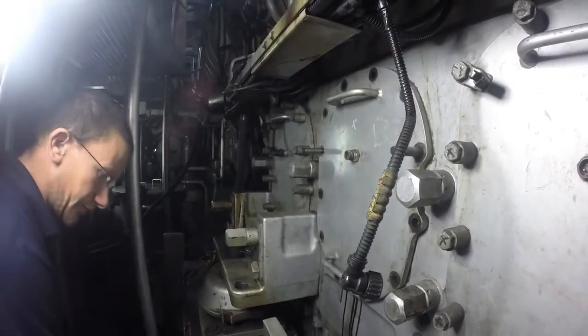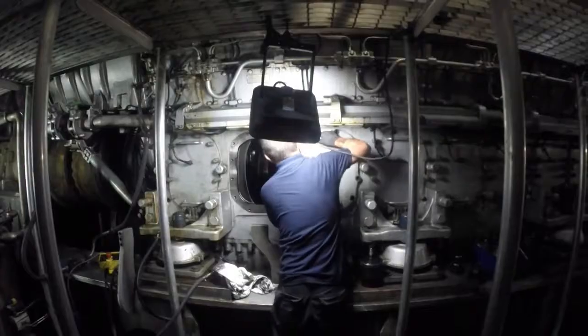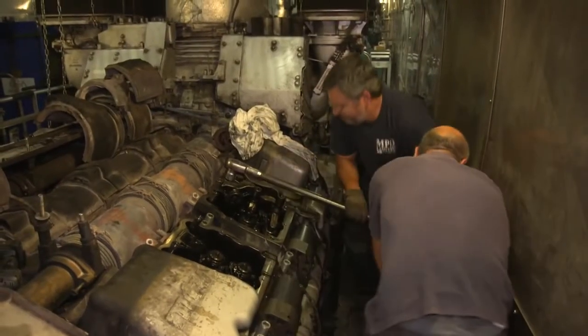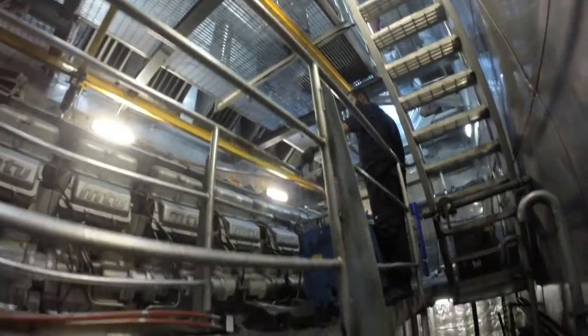While the covering is being removed at the top, one of the men crawls under the still warm engine to drain the cooling liquid. He then opens the heavy covers to gain access to the interior of the engine. Above him, two mechanics are loosening the bolts on the cylinder unit. So far, everything is going according to plan.